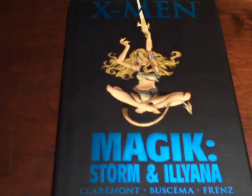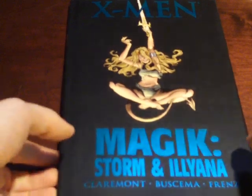This is X-Men, Magik, Storm, and Illyanna. Also, I think this is the first Claremont that I've ever read. Yeah, we'll do this next.